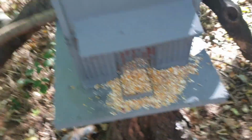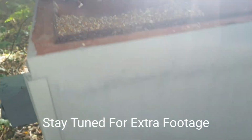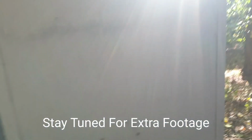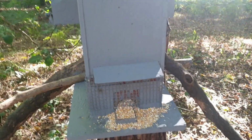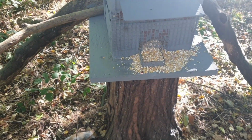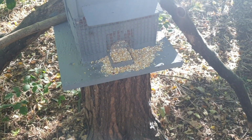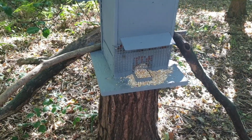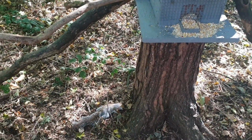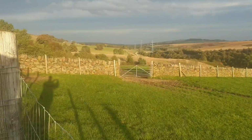Plenty of food still in here. Let's have a quick look. Gone down a little bit. Gone down a couple of inch. Lid's back on. Seen quite a few squirrels this morning. I've seen another 4 or 5 in the area. So there's plenty of activity. Looks like it's going to pay off this year, this feeder.